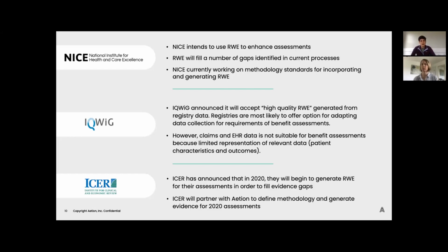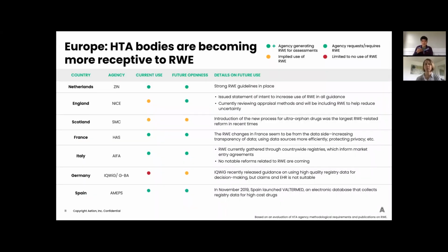And then we see ICER here in the US, who announced that in 2020, they're going to be generating RWE for their assessments. And their idea here is that they're going to use this RWE to, one, fill some evidence gaps that were discovered through their systematic review process of a particular therapy, as well as they're going to be using RWE for reassessments, so looking at a drug 24 months after marketing authorization. So these are three agencies that we went a little bit more in depth in, but if we go to the next two slides, we can start to see that it isn't just IQWiG, NICE, and ICER. We see other agencies moving more towards the green here, more towards the openness to RWE.